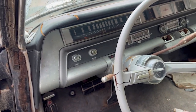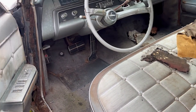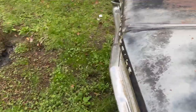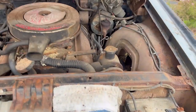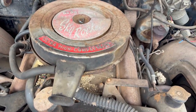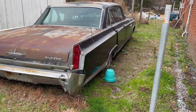Five 8704. Cool dash though. But the reason why I'm grabbing this one, and I'll show you, is it's got the Oldsmobile rocket motor in it, so pretty pumped. Ready to watch me work. Ooh, there's gonna be a pig.